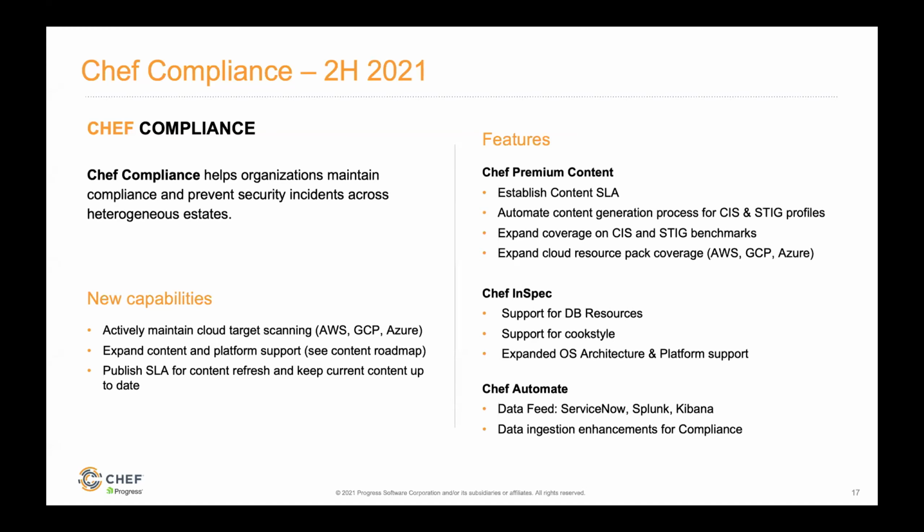And we're also looking to have an SLA published with respect to the content refresh, which is basically today we support CIS and STIG. We would want to really have a specific timeline or a deadline by when we want to support both the new content that's being released by the benchmark providers, as well as any of the updates which are made by the benchmark providers, so that our customers get the latest and the refreshed content through Chef.